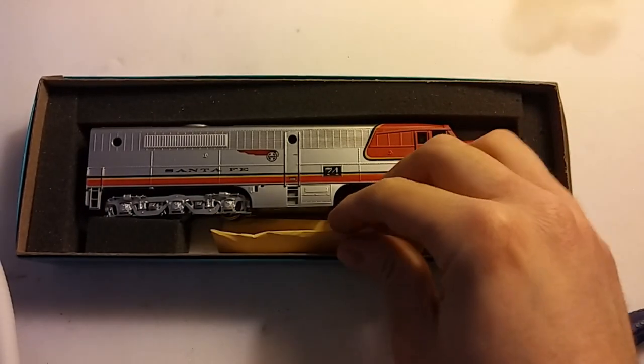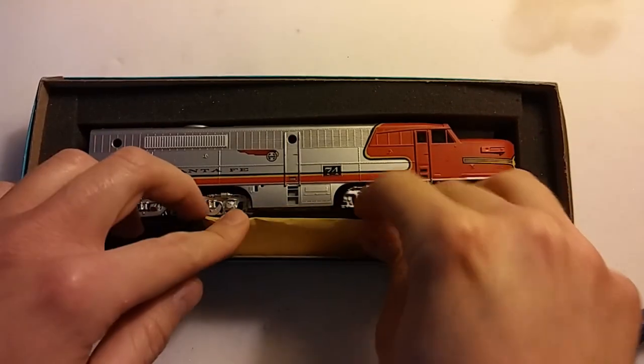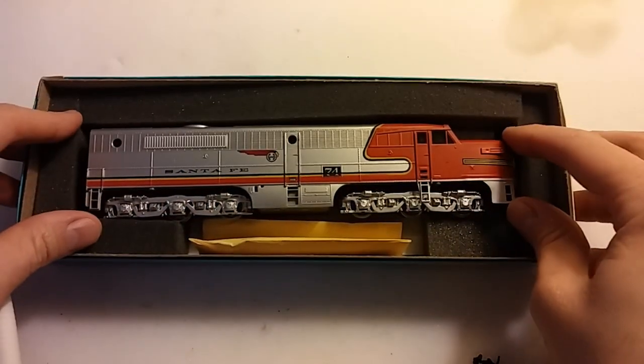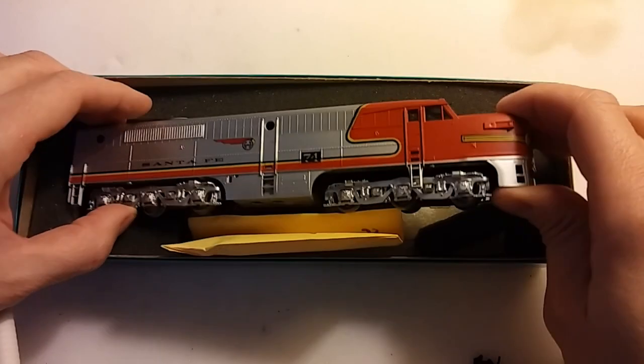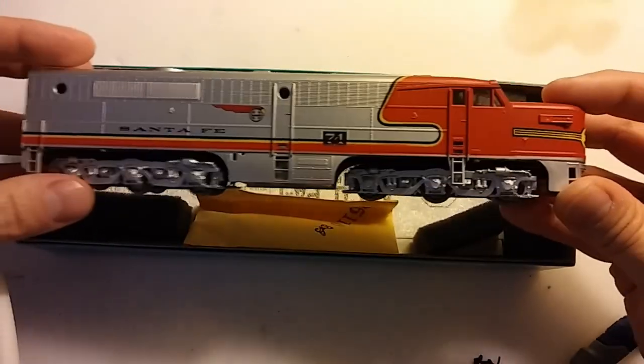It's in its original box with all the original Bowman padding. I acquired this at a train show a couple of years back. It's got the detail parts. It has never been touched or even taken out of its box. So I'm committing a bit of a sin here, at least as far as I know. I think I may have taken it out at the show, if I'm honest.